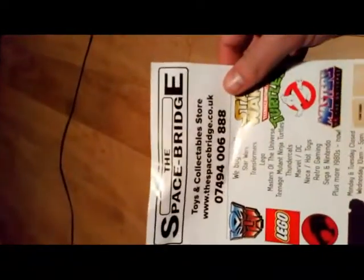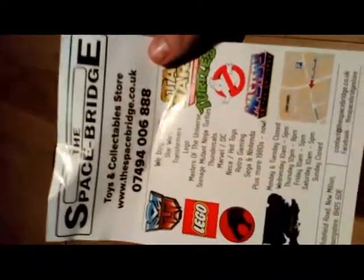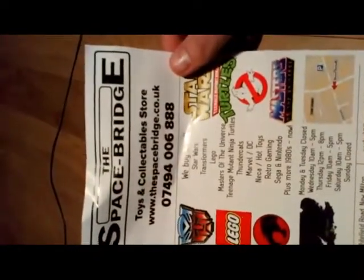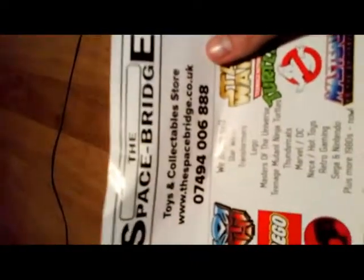The gent that sold me that comes from this Space Bridge. He was a really nice chap, with lots of interesting things on his stall, and as you can see, he does quite a lot of merch. So I suggest you contact him on Facebook or however you want to, because he had some really nice stuff. Keep an eye open for everything that's going to be appearing on the channel when we have a look at all this.